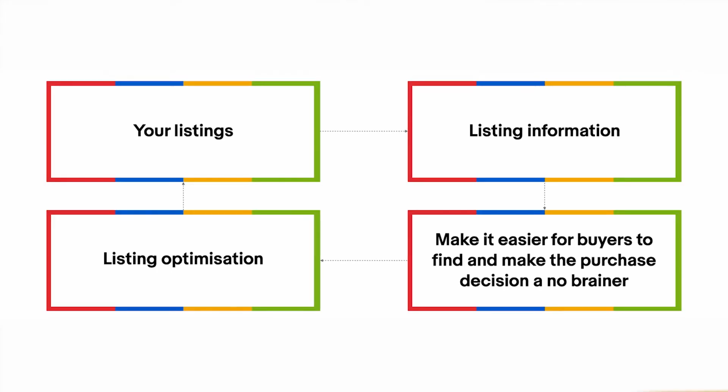Because at the end of the day, that is exactly the most important part when it comes to empowering that purchase decision. And then the final thing with regards to listing optimization is making sure that the buyer can get the item when they want it.